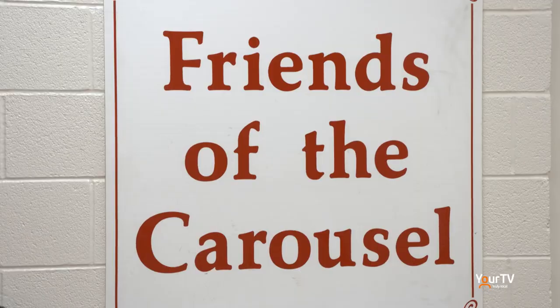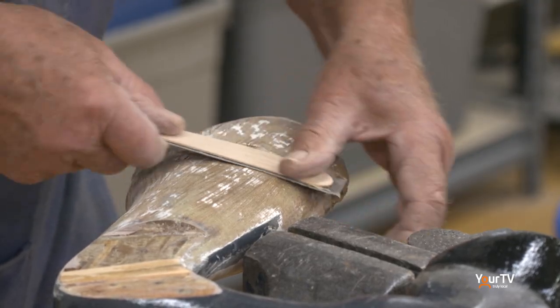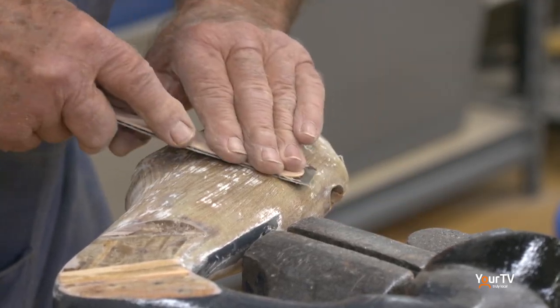The Lakeside Park Carousel is undergoing restorations. Members of the Friends of the Carousel are working hard to get the characters ready for the upcoming season. We started in 1999, so at the end of this restoration season, we'll be 25 years.